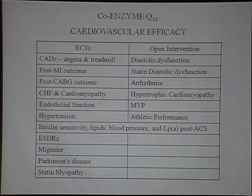Numerous randomized double-blind studies published in the cardiology literature support the use of coenzyme Q in all forms of coronary disease, angina, heart failure, improving outcome after bypass, and in diseases of the brain, such as Parkinson, or the kidney. All energy-intensive organs need a lot of CoQ, so we're not surprised that it helps not just the heart, but the brain and the kidney.